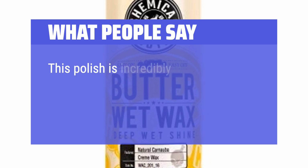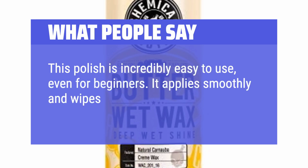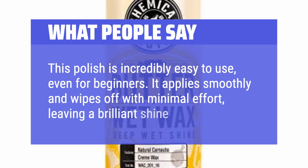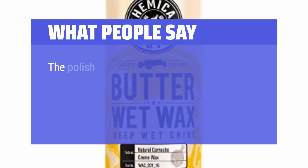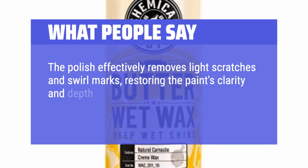What people say. This polish is incredibly easy to use, even for beginners. It applies smoothly and wipes off with minimal effort, leaving a brilliant shine. The polish effectively removes light scratches and swirl marks, restoring the paint's clarity and depth.